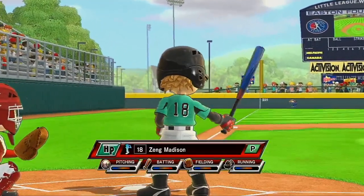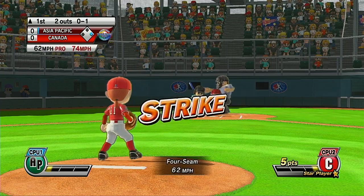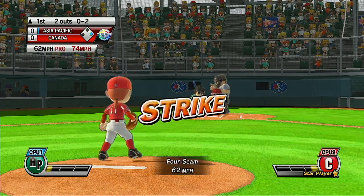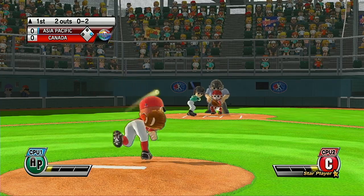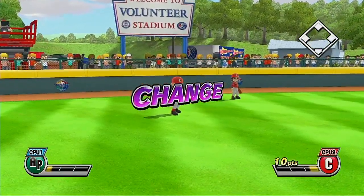Cleanup and pitching, number 18. Pitcher put some steam on that fastball. Steer right. Out. Straight in the air to center field.